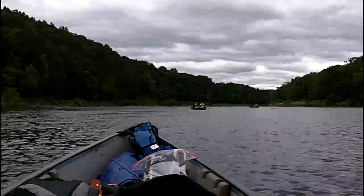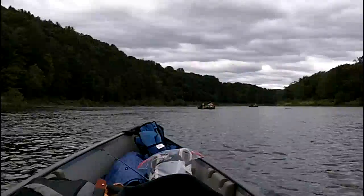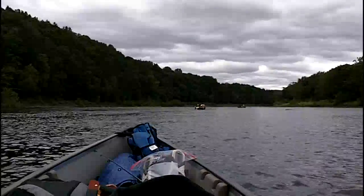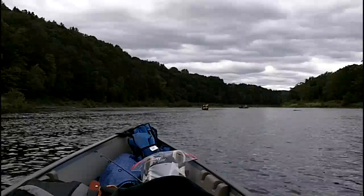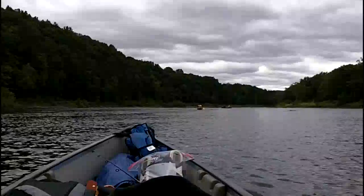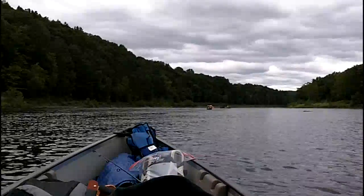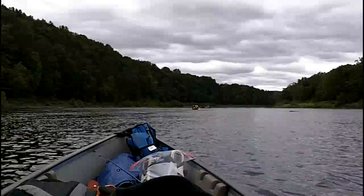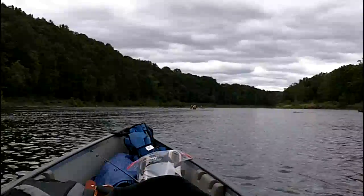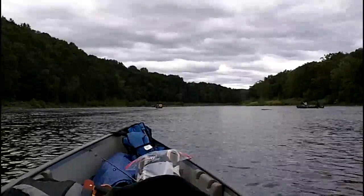So we're hitting another set of rapids, and I'm gonna hang back and let them go. They've been doing it one at a time, so I don't want to get in the way, but we'll watch. So I guess these folks are from Princeton with a class of freshmen, and they're doing an activity. They've been on the river for a few days also.